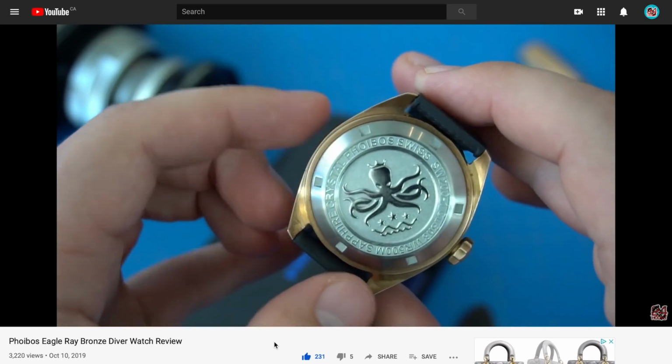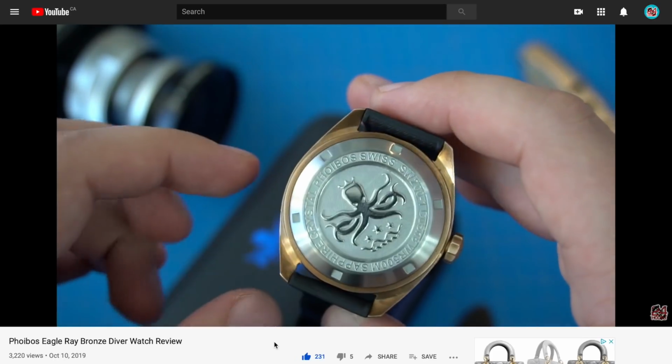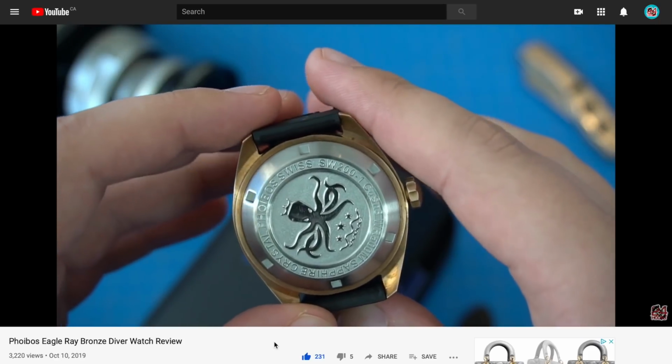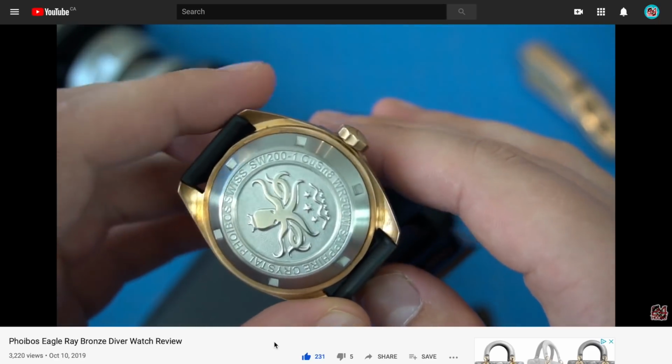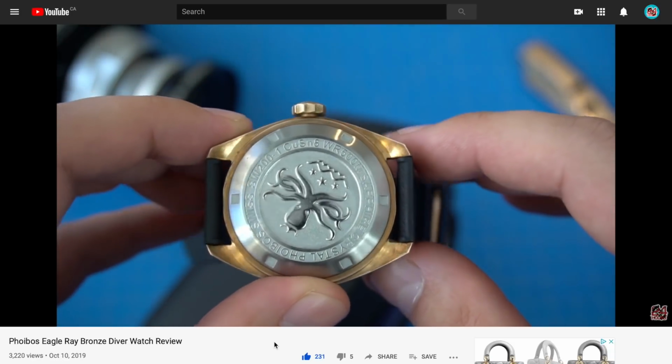The improvements of the bigger crown, the bezel action, the improved movement, now we have a Sellita SW200, and all of that is still under $500 US. I think this one here is a winner, and it really stood out to me from all the Phoebus watches that I reviewed in 2019.